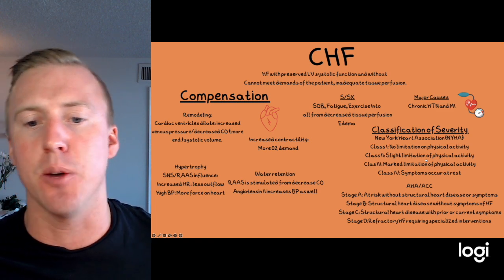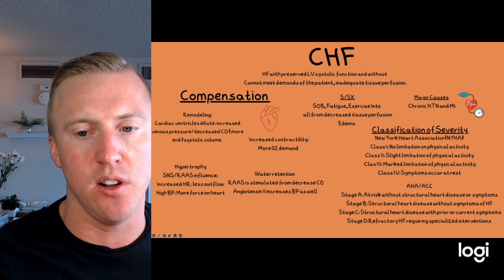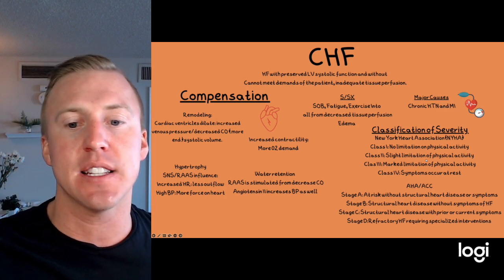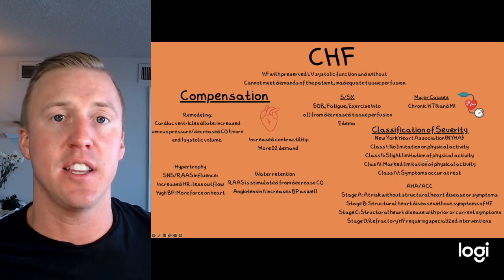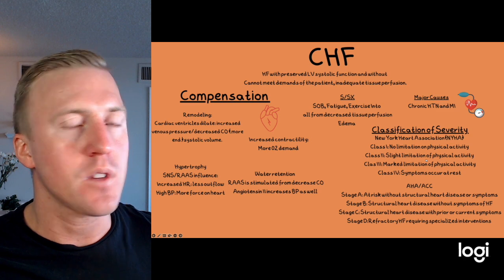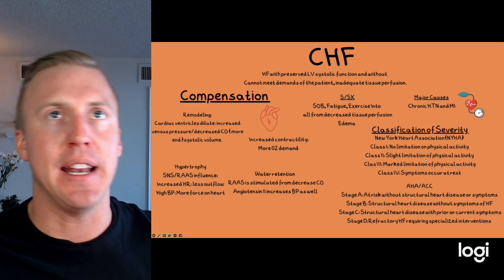AHA and ACC is a little bit different. They're looking more at the structural component of it and symptoms. So stage A, they're at risk without structural heart disease. So these are just patients maybe that have an MI or had an MI in the past, have hypertension, have diabetes, all these things.